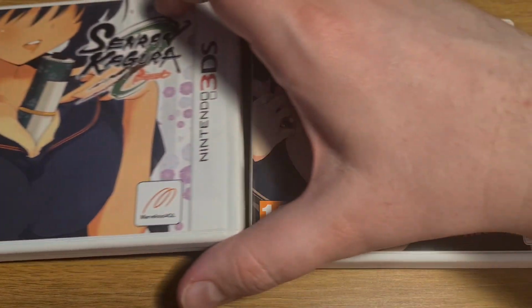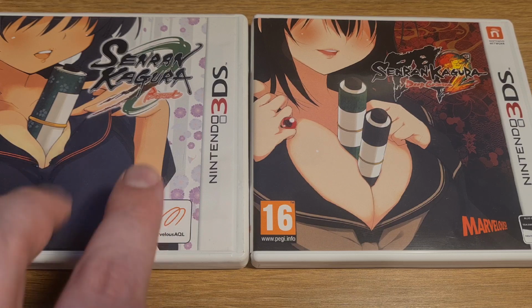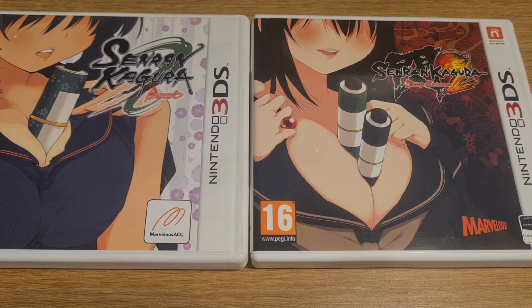Senran Kagura Burst 1 and the second game here in the Senran Kagura. This second one was recently re-released under the limited run banner as their latest 3DS title, which I believe there's a further 3DS title to come as well, but no word on what that will be as of yet. But despite that, these have both held a relatively high value. So the first game, £44 roughly, and this one on price charting sitting at around £176.